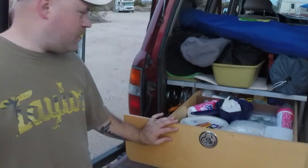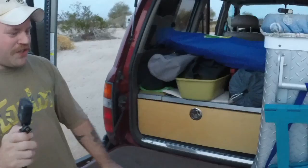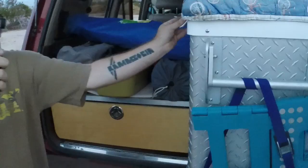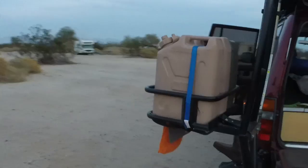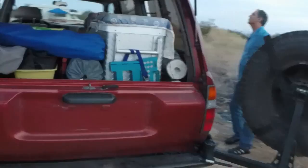Lots of storage. The drawers here have tons of storage, and he has a medical grade fridge, cutting board, storage. Very cool. And the fridge here was really cold. He had ice cold beverages. And then over here, he's got water storage, and he also has extra fuel capacity. And then we're going to go check out his pop-up that you just saw raise up.